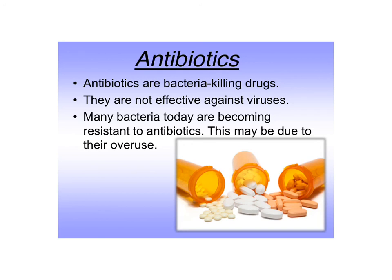The problem is, of course, they've been overprescribing. They've been overusing antibiotics in a lot of places, and now some bacteria are becoming resistant to the antibiotics, and we're looking all the time for new drugs that we can take to fight them off.